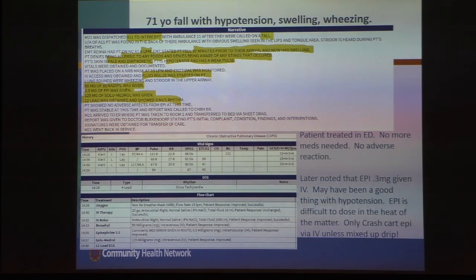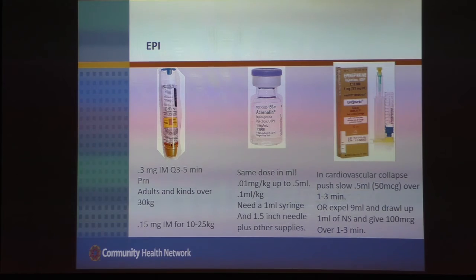But remember, epi is one of the most confused drugs in all of medicine and how to dose it. So be careful when you're drawing it up. The little vial almost always goes IM unless you're mixing it up. We don't have these. Most people don't. This is the one that we carry in the truck. It's 0.01 per kilo, or 1 mil per kilo. And then you need a small syringe, so you're really only going to pull up 0.3 most of the time. And you're going to give that almost always IM.